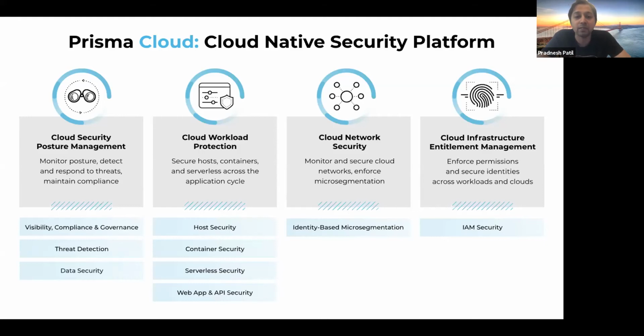We also have some other components like DLP. So we can look at the data that you are storing in your storage bucket. And if there is any malware, or any sensitive data there, like HIPAA data, passwords, stuff like that, we can detect it. That's the first pillar.